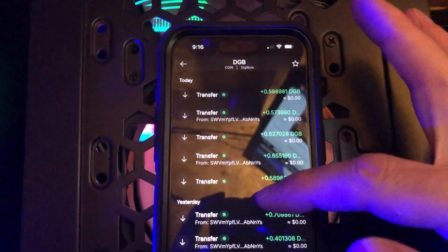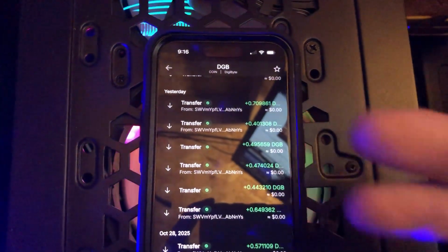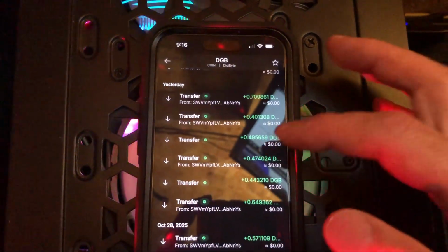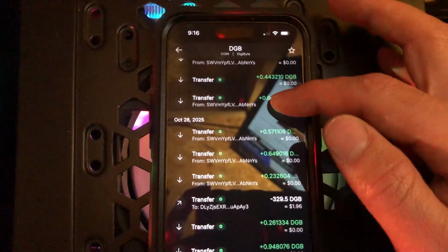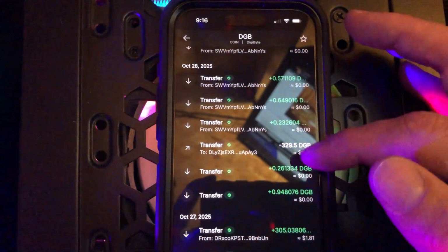This is Trust Wallet. As you can see here, just today, I've earned this much Digibyte. Like I said, I have 7 spare phones. This isn't something I'd go out and buy a bunch of cell phones to mine with. I'd rather invest money in the coin. But if you have spare cell phones with good processors, this is a good setup if you're wanting to earn some extra crypto. But as you can see here, these are the Digibyte transfers.